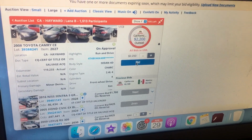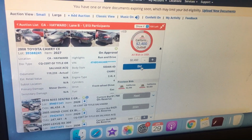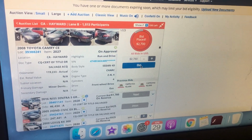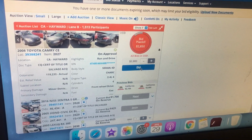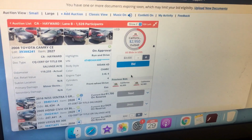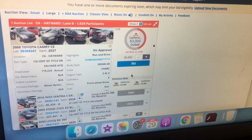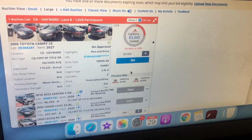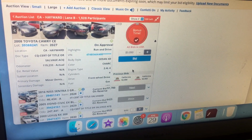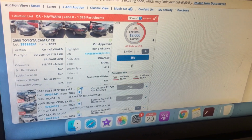So she's already going higher. 23, 24, 25. Oh, we might stay out of this one too. This is a hot lot. Yeah, it's already higher. Did you see how high it goes? 29, 3,000. Yeah. As I mentioned, you wouldn't be able to get that for less than 25, but bonus time. Oh, it's actually 3 grand. It's not bad.